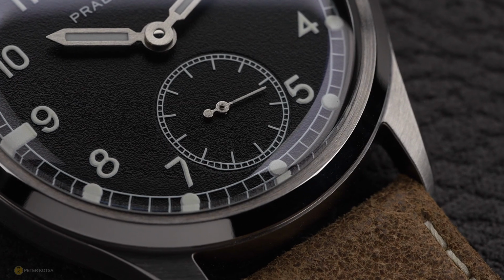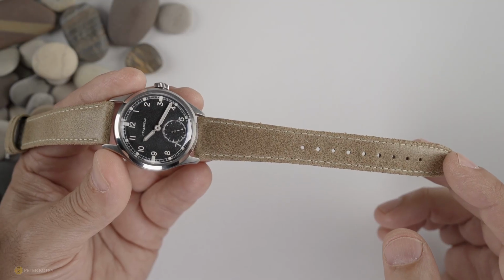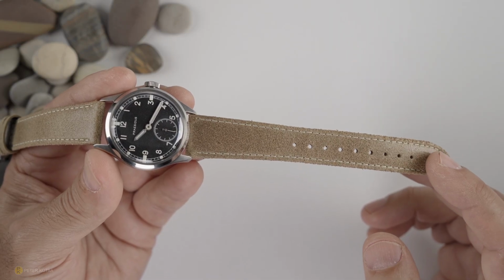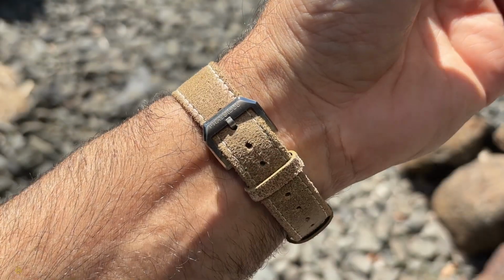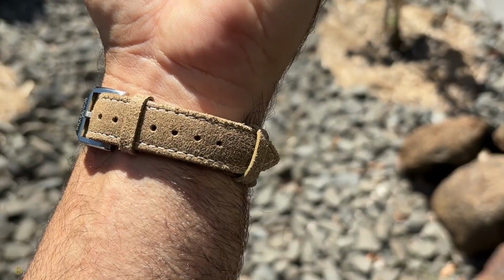And another gripe is that leather strap. There doesn't seem to be enough holes for smaller wrists, so a 6-inch wrist, 6.5 might not be able to work with this strap. And even if you do punch a few more extra holes into this, that tongue is going to be long, it's going to come all the way around. So just bear that in mind, but being a strap monster, you can really wear this with anything.